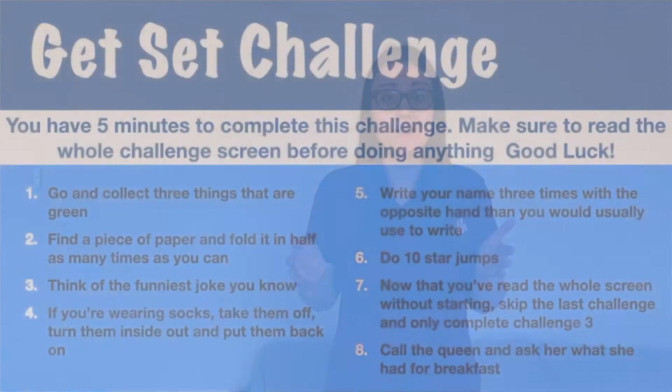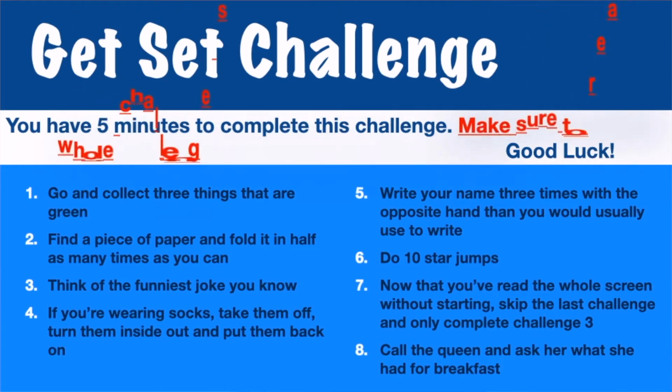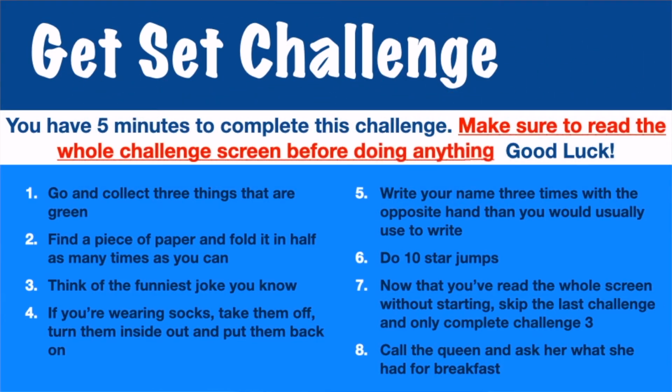Okay, so hopefully you have completed the challenge, or you might be feeling a bit confused. Those of you that read the instructions carefully might have realised that you had to read the whole challenge screen before you started. Then you would have read number 7 and realised that you actually only had to complete number 3. I wonder how many of you missed the instruction.